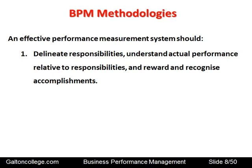It's not simply that they are hitting particular benchmarks or hitting particular targets. It is more to do with their application to the job, their motivation, their interest, how they conduct themselves, how they go about their work. So who is responsible for that particular task should be identified. And then if the task is performing well, they should be rewarded accordingly.